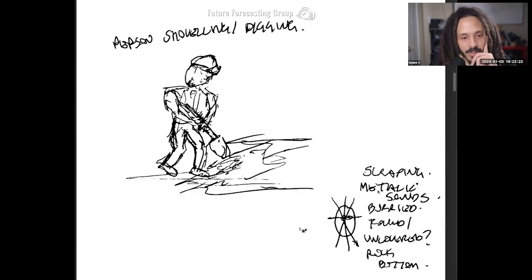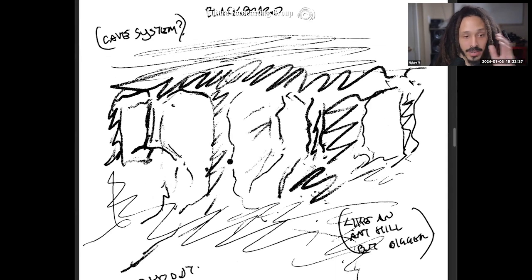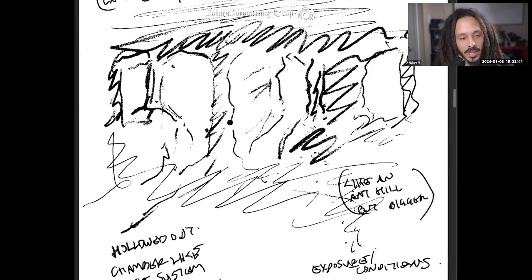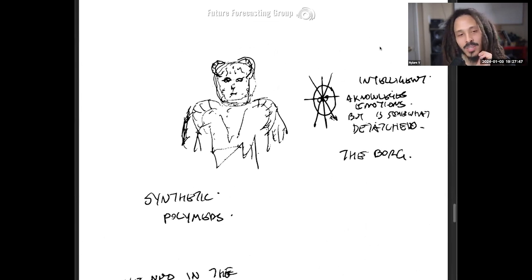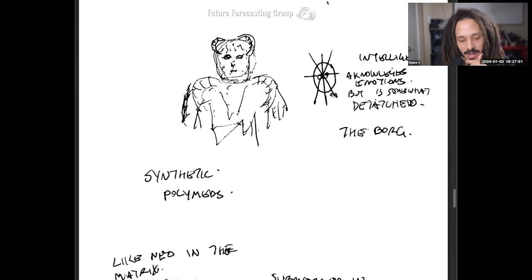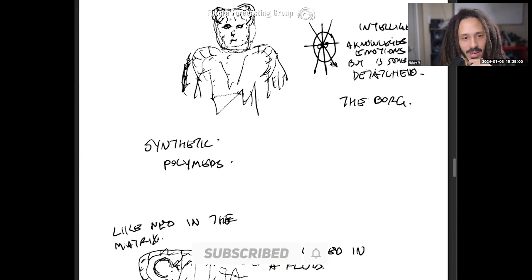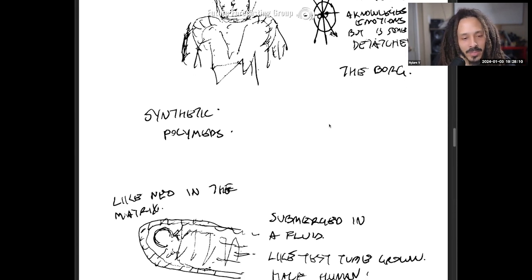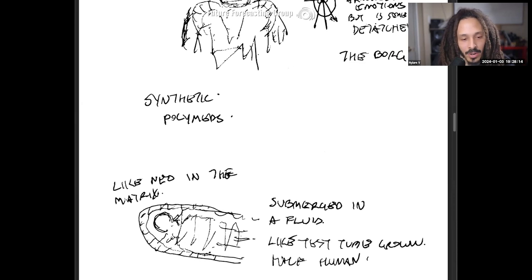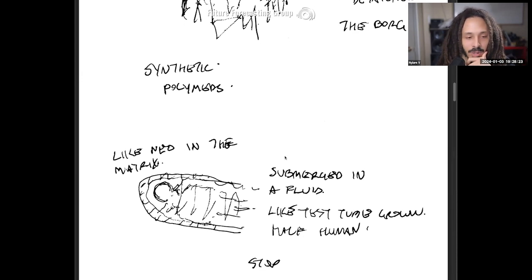A person digging, scraping, like something is uncovered there in the earth. One of my land aspects here was like an underground cave system is what I'm seeing here, like a hollowed out chamber. And it felt like it was a protective measure, like a hiding place. And this was probably the most interesting one in terms of the tasking, because people are saying some of those things look like embryo drawings or something. So I see this weird being. It's intelligent. It acknowledges emotions, but it's somewhat detached. It's like the Borg. And this part of the bottom was interesting, associated to the tasking, because I see something being grown like in a test tube, like a half human, kind of like Neo in the Matrix when he wakes up in that little tank, submerged in a fluid, something being grown in a test tube. I'll give you some nightmares right there, that last one.